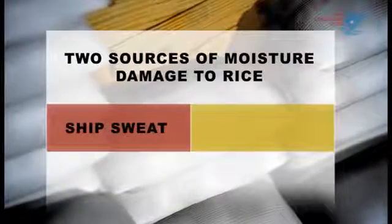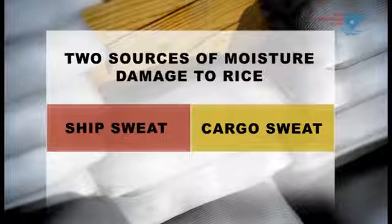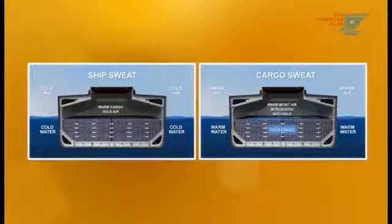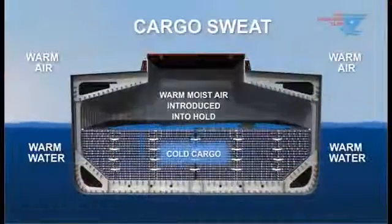Ship sweat and cargo sweat are the names given to two types of moisture damage to cargo. Sweat is the condensation of water vapor from the atmosphere within the ship's hold. This may occur either against the ship's structure or on the cargo.